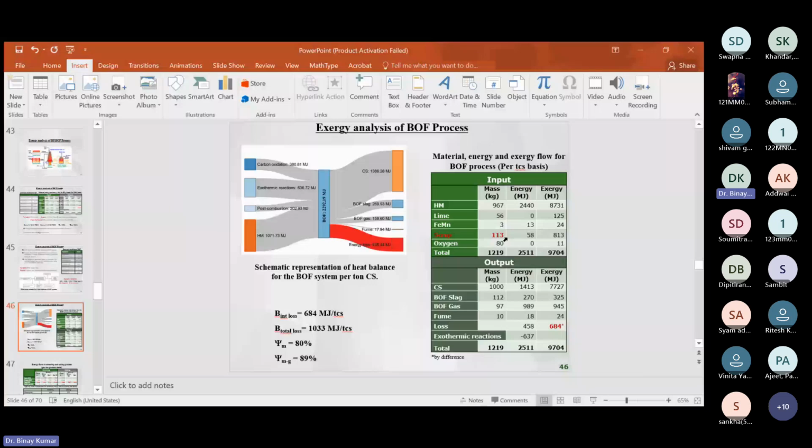And in case of BOF process, we have found that the internal exergy loss is around 684 megajoule per ton of crude steel, and the total exergy loss is around 1 gigajoule per ton of crude steel. And here the main product exergy efficiency is 80%, whereas useful product exergy efficiency is 89%.